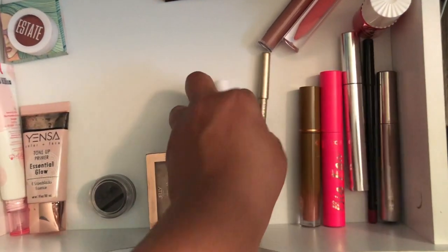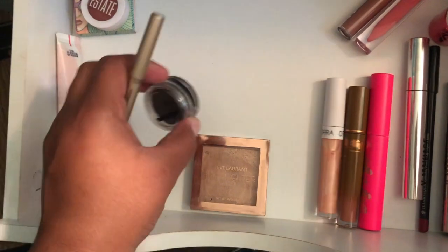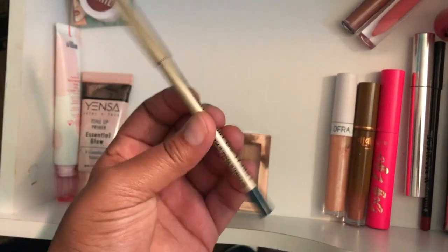For eyeliner, I'm going to use this. I have this one as well, but I don't want to use this one. I'm going to pull this Appeal eyeliner.